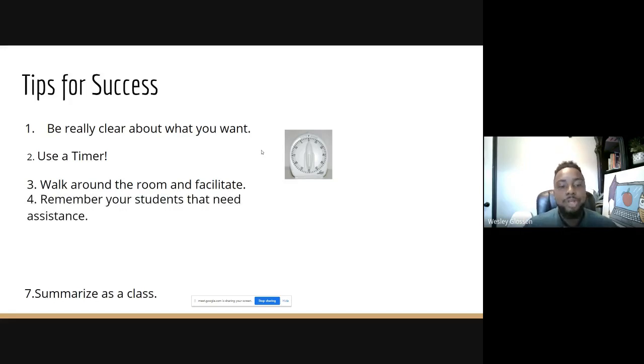Number four, remember your students that need assistance. This can be done with a SPED population. I used to put my parapro, my teacher's aide, with the group that had the SPED students. I wouldn't put all the SPED students in one group because we never want to identify them like that, but I might put two over here with two regular ed students, and I might be with the parapro, and then two others might be in this group. One might be higher functioning and he doesn't really need me or the teacher's aide. So you can really craft this to your students' needs. You certainly can.